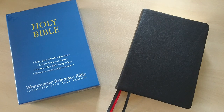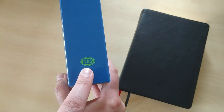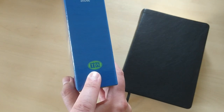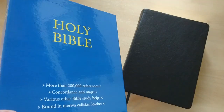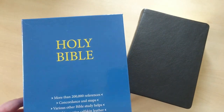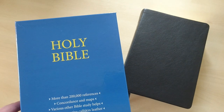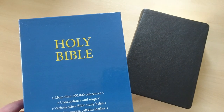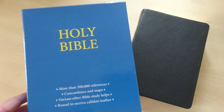This is the beginning of a series that I'm going to do for TBS. TBS stands for Trinitarian Bible Society, as you can see right here. Now these Bibles are KJV, they're King James, and they have an amazing variety and a wide range of options to choose from. So let's start with this one.